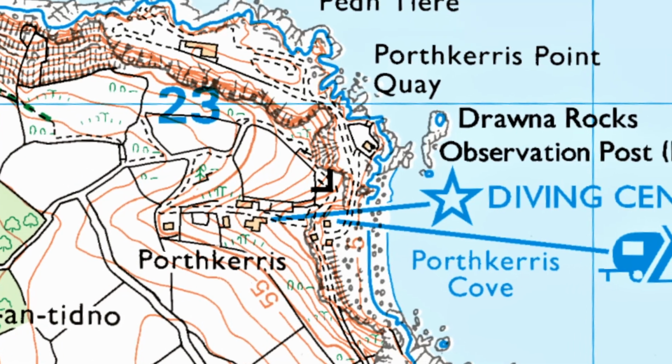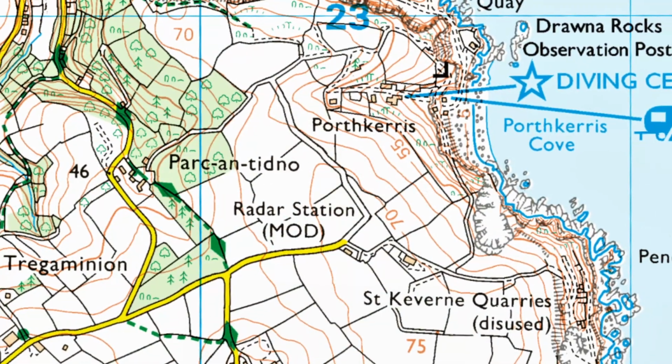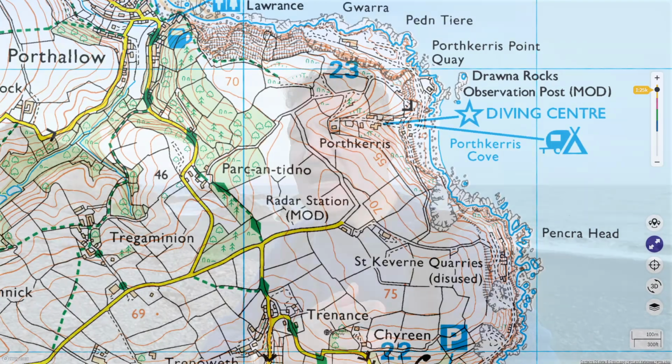Well, we've now walked around to Porthcarris Cove. This place is so remote, it's not even on the southwest coast path. You have to walk along a private road to get here. If you come here using a car, you have to pay. But we've walked it all the way around the road because I think the path going directly to where we started our walk at Porthoustock is quite dangerous because of the quarrying.